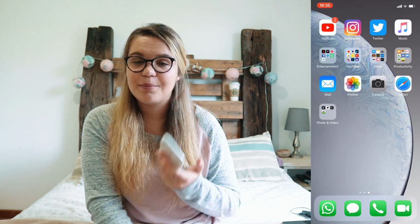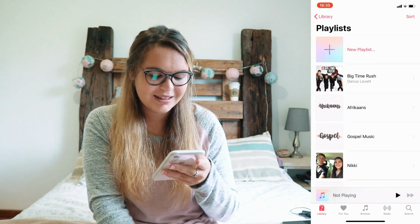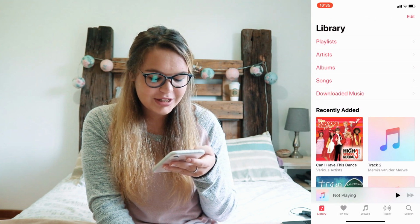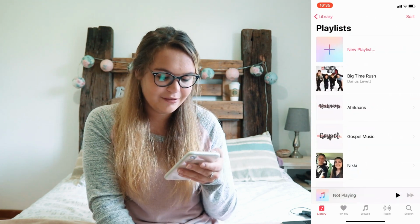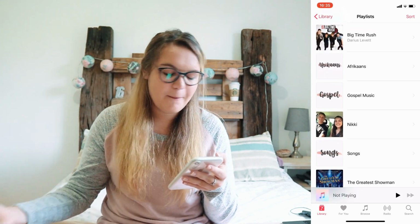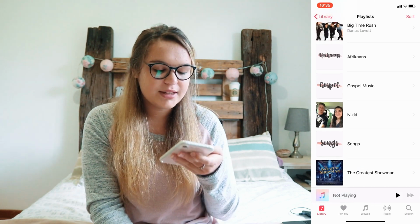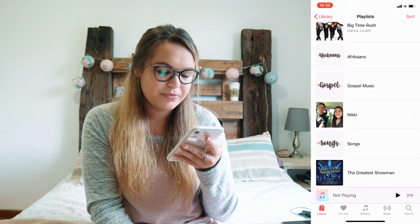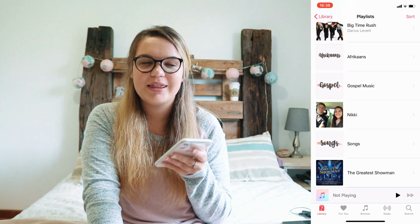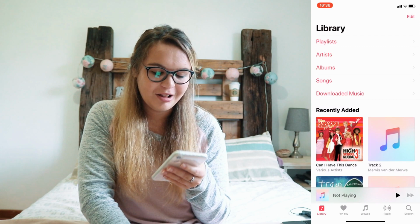Then we have the Apple Music app. So I listen to music on here. I have some playlists. I love how the first thing you see is High School Musical 3, and then you have in here Big Time Rush. Those are the rare moments that I'm just looking for something from back then. Then we just have my Afrikaans songs, gospel music, my sister's music, regular songs, not gospel songs, and The Greatest Showman. That's my favorite movie ever, so I have to have their whole album on here.